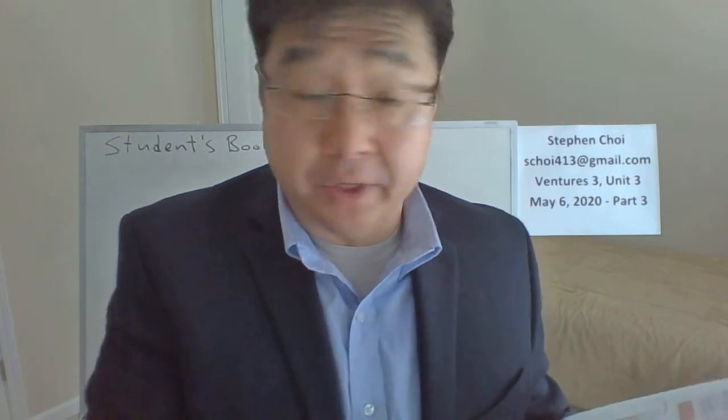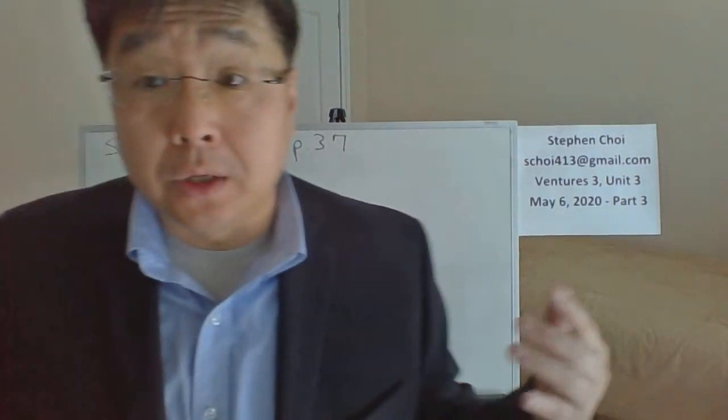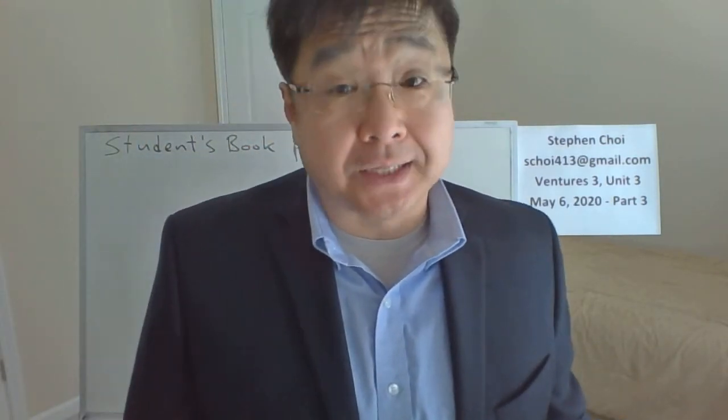I want to go over some sentences from the book, on page 37 of the student book. I want to go over "too" and "enough." Remember, too plus adjective is more than the right amount. Adjective plus enough is the right amount, and not plus adjective plus enough is less than the right amount.